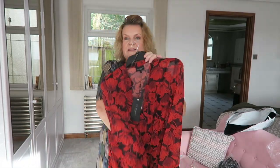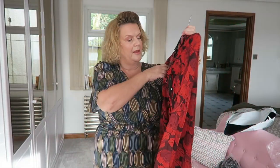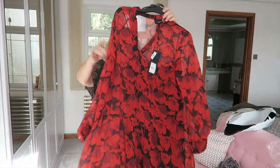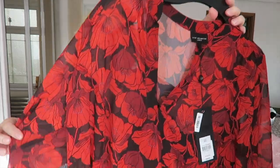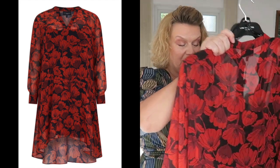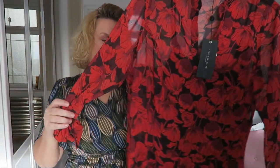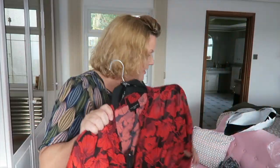Right, next is this. It's a sort of double layer. It's like a camisole underneath. It's long line. I think it's a top rather than a dress. And it's red and it's got this poppy design on it. I actually like the look of this more than I thought I would. Red is not a colour that I'm naturally drawn to. I think this would be quite nice with leggings and boots maybe. I like the 3/4 sleeve.